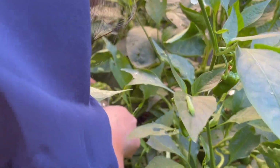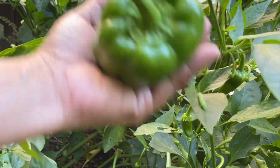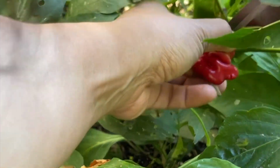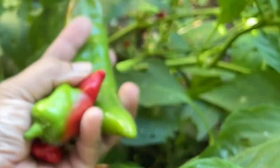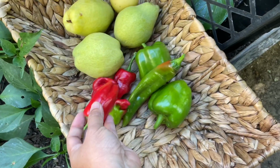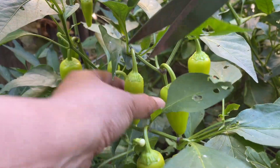How gorgeous, right? Let's get 2 bell peppers. Red one, I think they are padron. Oh, this one, look at this. Like long, different varieties of peppers. Our harvest so far, and then we have another variety of pepper on this side.